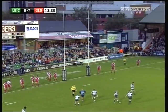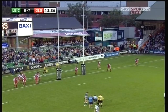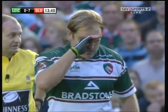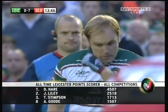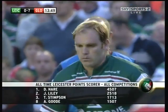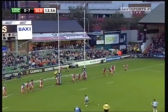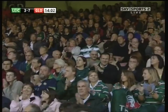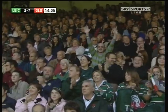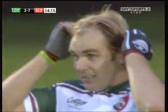And this is, you would think, bread and butter for Andy Good. So Good will be pleased for a very easy attempt at goal. And look at that. 4,500 points. That is staggering. And that is expected. 3 points to Leicester. Well, they got themselves back in the game, haven't they, Leicester? They'll be looking to dominate now after giving away that interception 7-pointer. They've got to work their way back in and whittle down that lead.